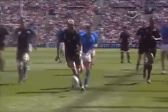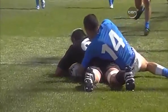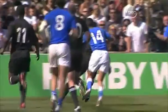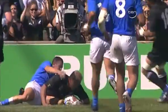Once again, Liaki strong in the tackle. Collins displaying the sort of handling and ball and foot skills that you normally associate with a man with 10 on his back, not 6.